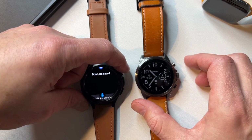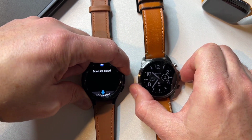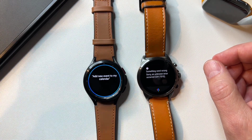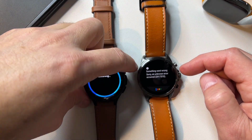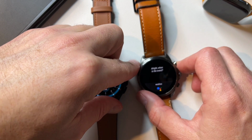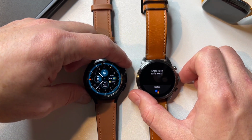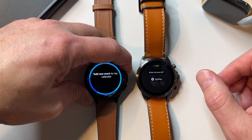Next one I use all the time is, let's see here. Add new event to my calendar. Whoa, look at that. Got a crash here. Woohoo. All right, then. Let's see here. Crashing on Wear OS. Shocker, shocker. Add new event to my calendar.